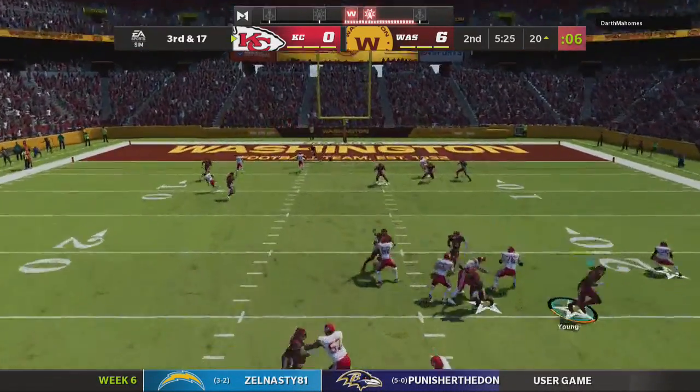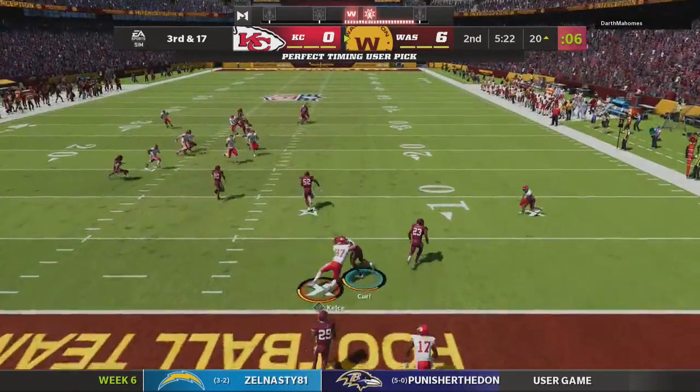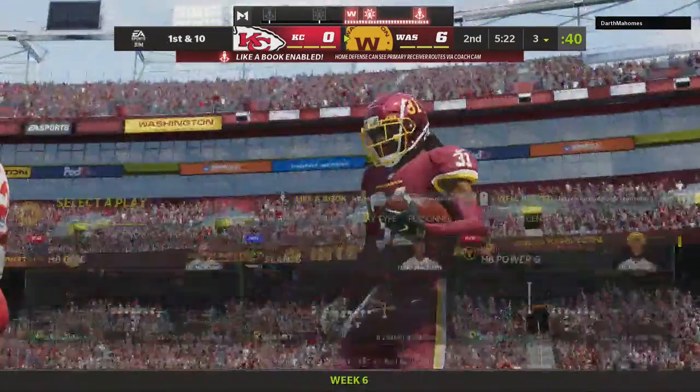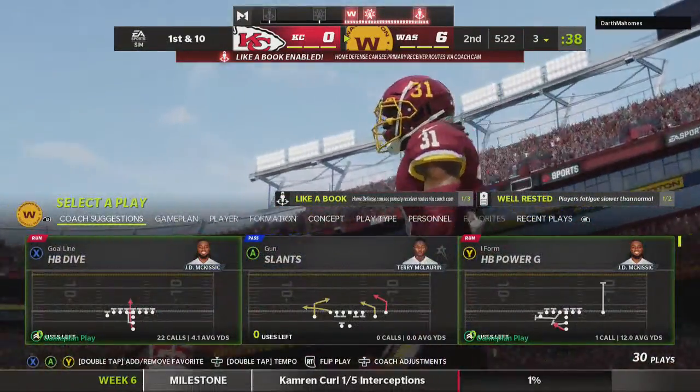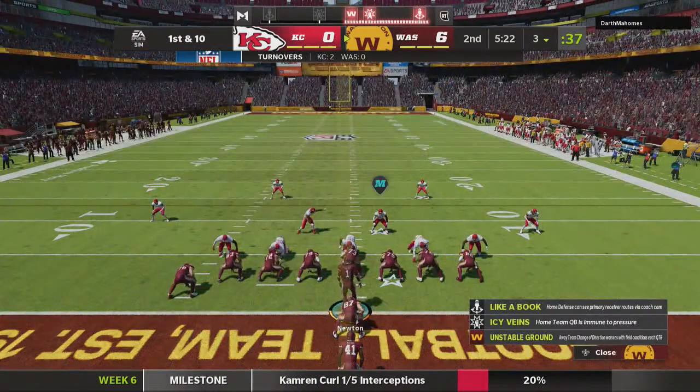Mahomes going to throw. And it's intercepted at the goal line. Picked off by Cameron Curl. And a big turnover there as his guys will get the football back. So that's back-to-back drives where they've thrown an interception.